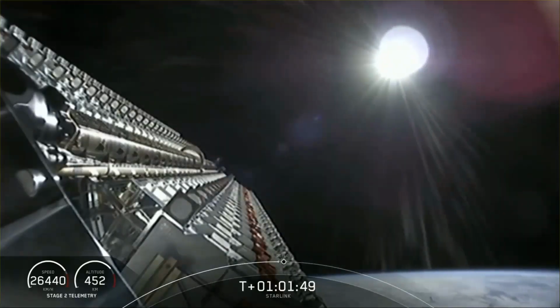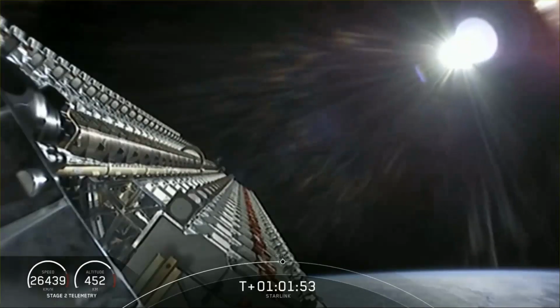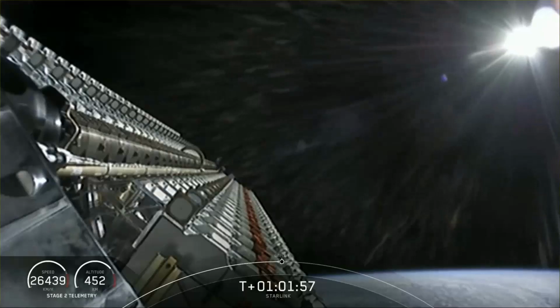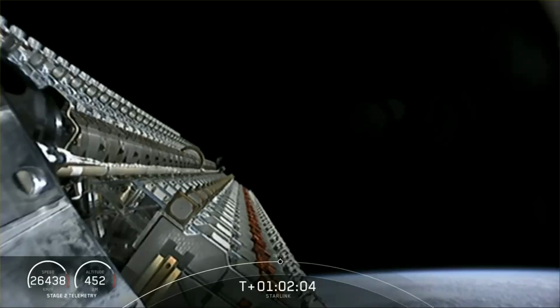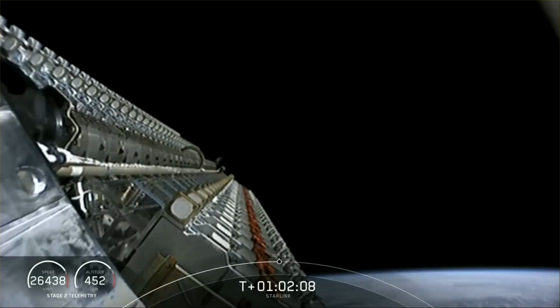The second stage is now currently at the target deployment altitude of 440 kilometers above the surface of the Earth. As you can see on your screen right here, this is a beautiful view of the stack of those Starlink satellites as they prepare for deployment. Deployment is scheduled for T plus 2 minutes and 10 seconds. Let's stand by and watch.